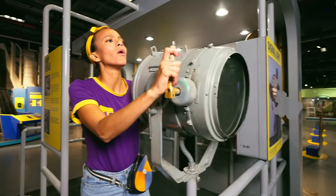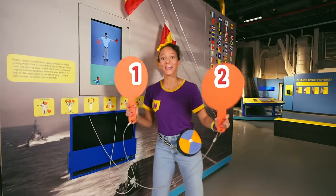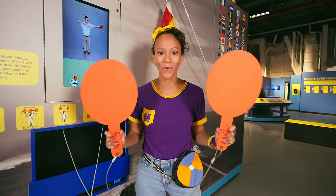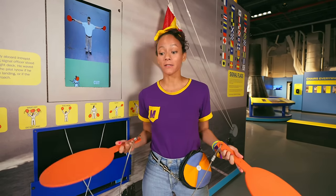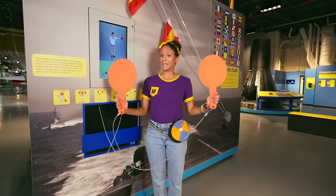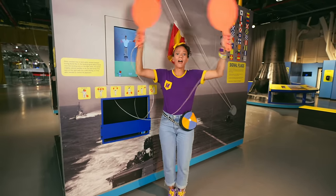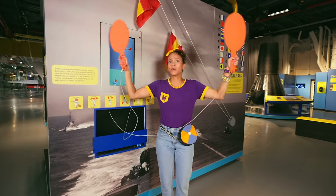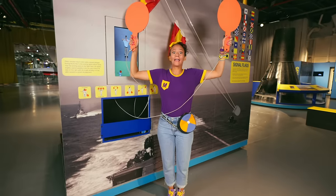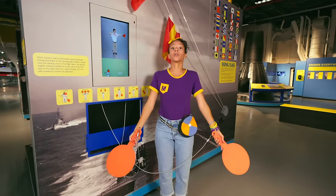Hello! Check out these red paddles. One, two. They're kind of like ping pong paddles. Well, they're super cool and helpful because it's another way to communicate. Pilots needed to be able to land safely, so they relied on signal landing officers like me. Let's see. Let's try this one. It says, wave off, do not land. Do not land. Or this one that means too high, you're too high. Or too low, you're too low, buddy.